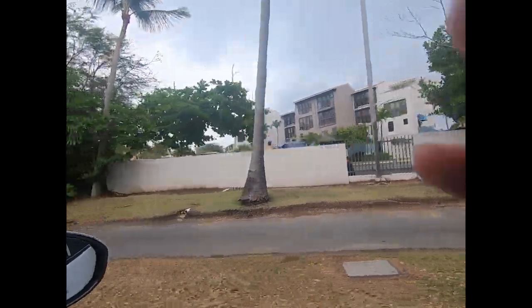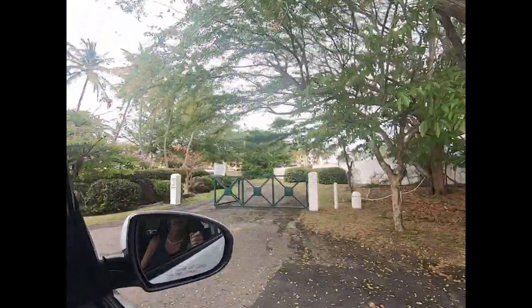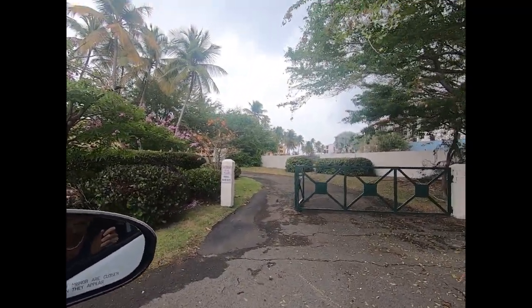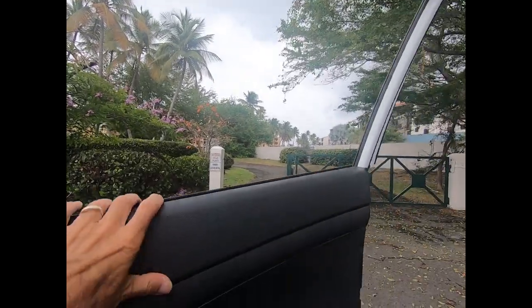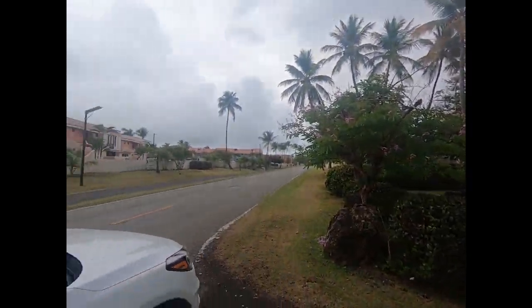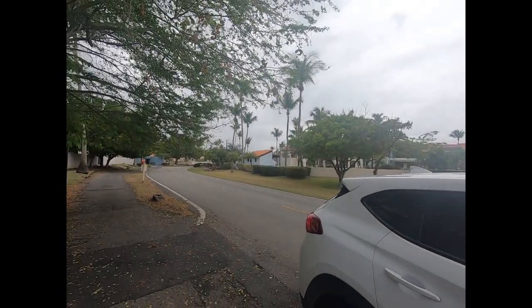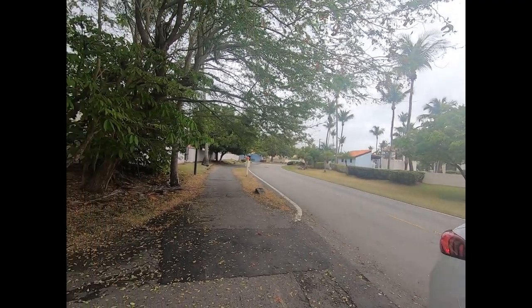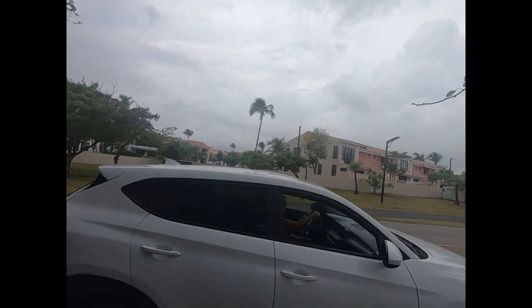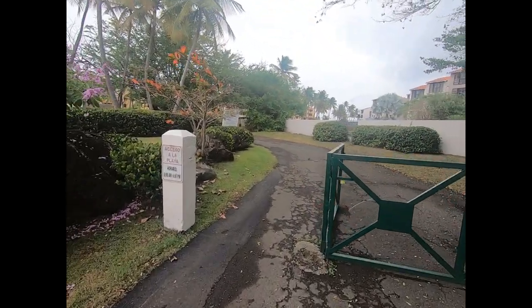Is this the playa? Yeah, this is it. Stop right here. All right, so this right here is the entrance to the playa. As I get out of the car, we will see that there is no place to park here. Yeah, the security people come and get you. So it's really not convenient to get here from any place in the complex, unless you have a cart. You can get the cart through this little gate.